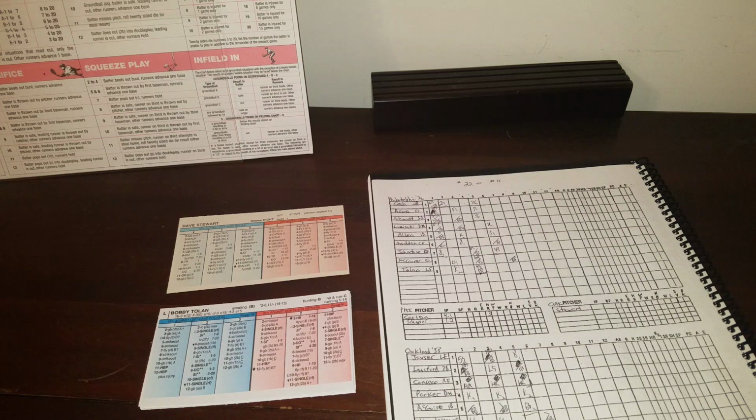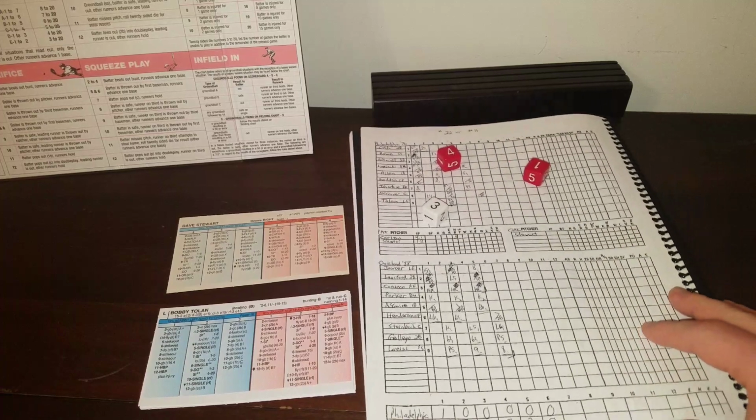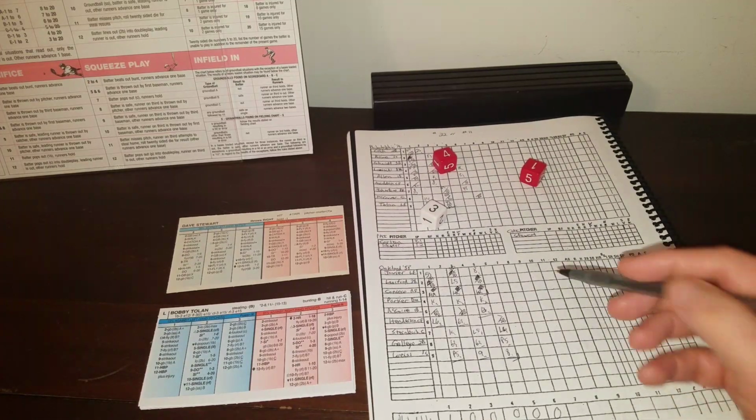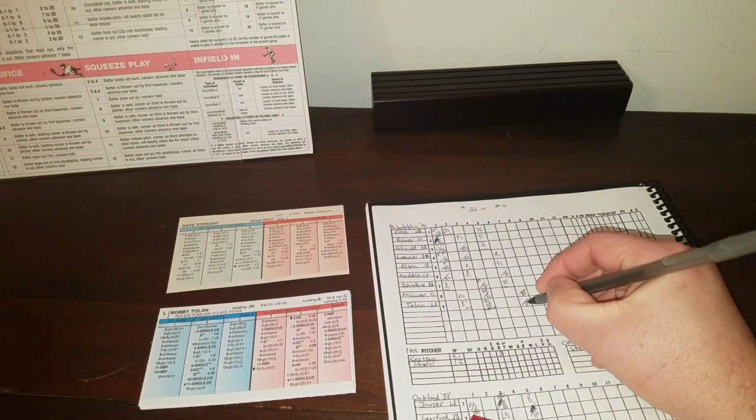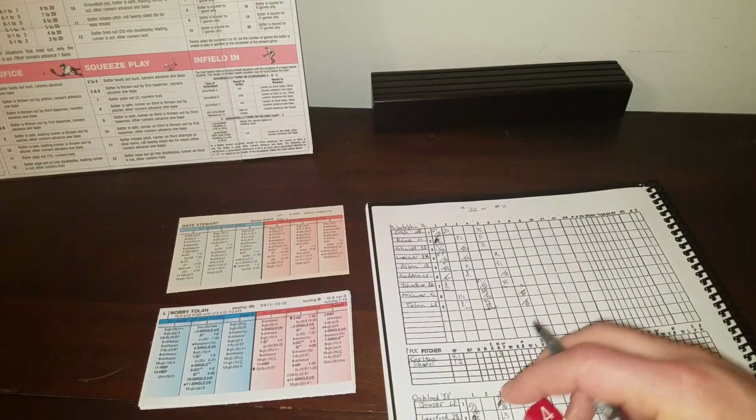John, none of these Philly people on the bench run all that well. I think they're actually going to keep McCarver on base because not much of a difference there. Here's Tolan. We get a 3-5 for Tolan. That's a single to center. And at this point, down 6-1, you're playing station-to-station baseball. So runners at first and second.